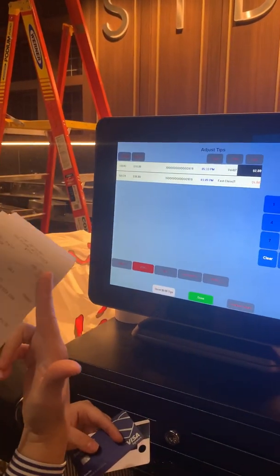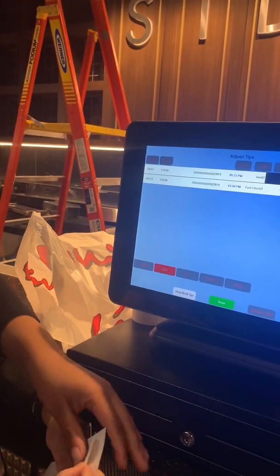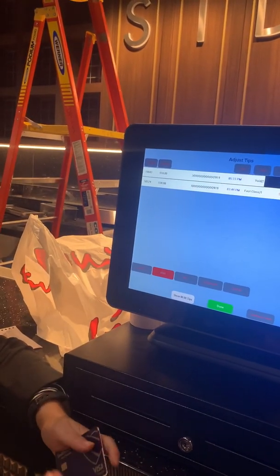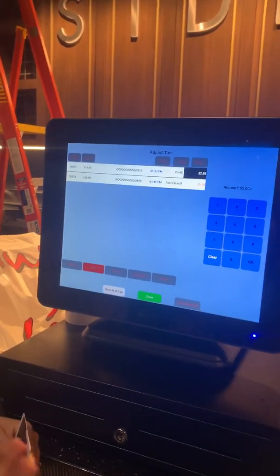And I know you said there's no comps, but there's no swiping other players' cards to get points either? We're still working on that. We're still working on that. So right now, for the first couple of events, it's just cash and credit card.